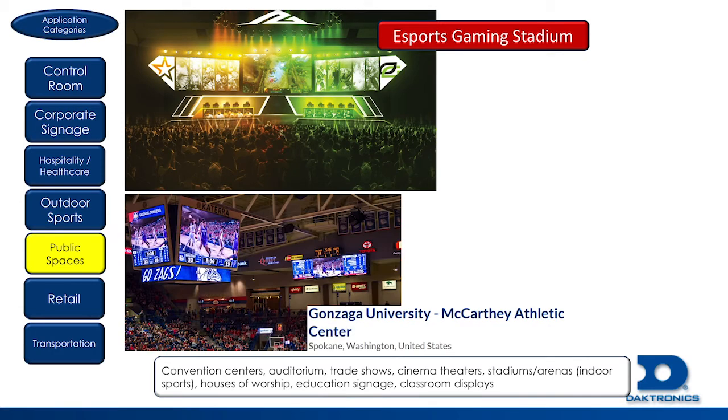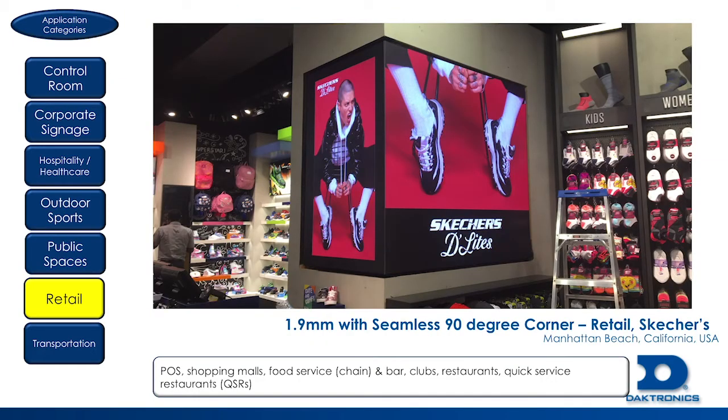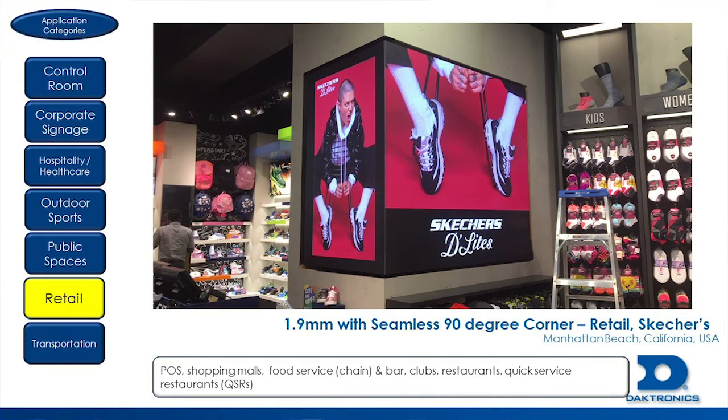We also categorize arenas and sports stadiums indoor in here. Denny Sanford has Daktronics product in it. And even houses of worship. Interesting, you know, those little side monitors for folks to follow along with. Retail, there's some big opportunities in retail for us. This is an install we recently did out in California for Skechers. Of note here too, towards that flexibility, these are two displays coming together and making a corner, and that corner looks pretty seamless. You don't have a 3-4 inch gap between anything there.